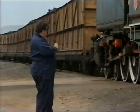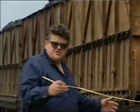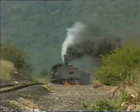This is a Bower Peacock Garrett, a very rare and beautiful engine. You'll notice something's gone apparently horribly wrong with the layout of the wheels. This is a 4-6-4-4-6-4. The reason for this is the traction it gives you. It gives you a fantastic pulling power. And also, the two big bogies are articulated, so it can go around windy little tracks, of which there are many in Africa.